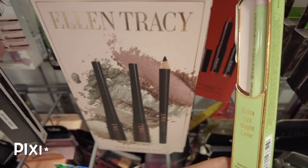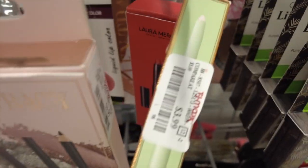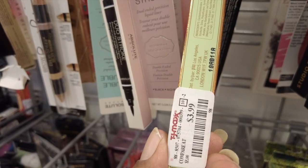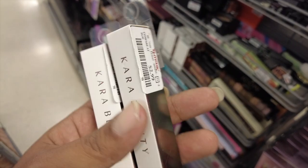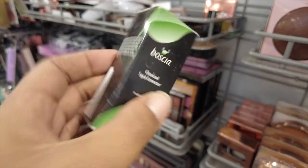We have more e.l.f. here. This is an eye bright liner. This is going to be $3.99. And then we have some more over here. Endless Shade Stick Eyeshadow Stick for $3.99. We have some Cara Beauty lip glosses here in Teaser and Venus. These are going to be $2.99. We have some Bossy Charcoal Spot Corrector for $7.99. I really love this brand. I might grab this one. I'll put it in my buggy for now.